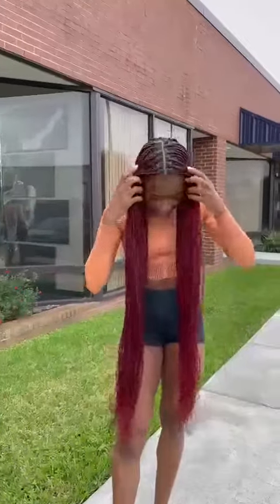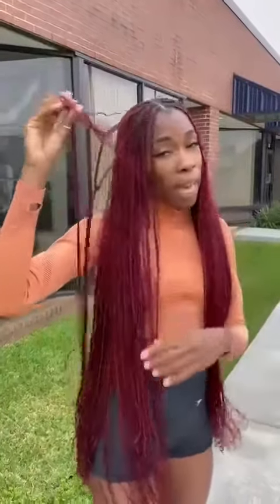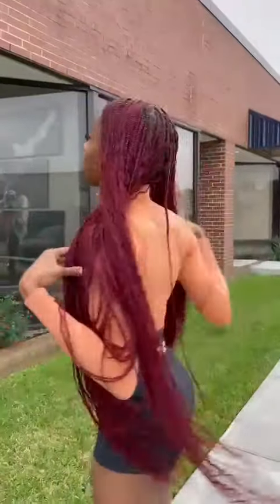Hey guys, so I just finished my workout with my beautiful braids. I'm gonna wear braids for a couple weeks because I've been itching for these braids for like years. So I finally got them. So the hair that I use is our feminine curly. It was 1B hair and I dyed it red so it can match my beautiful braids.